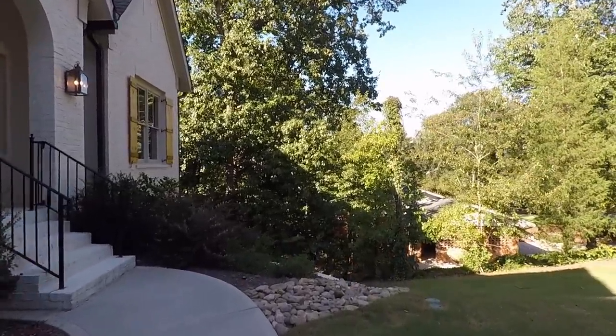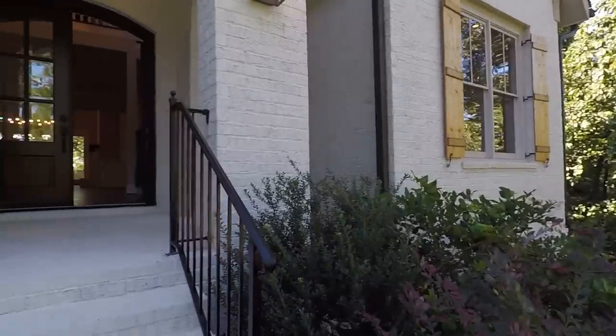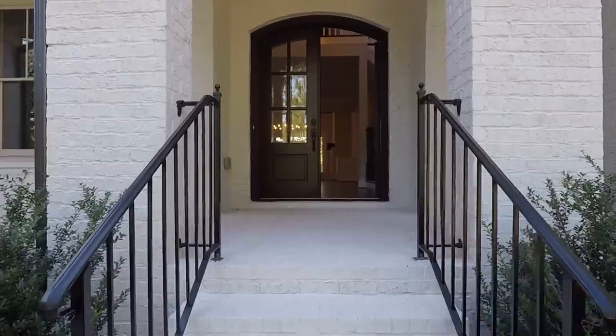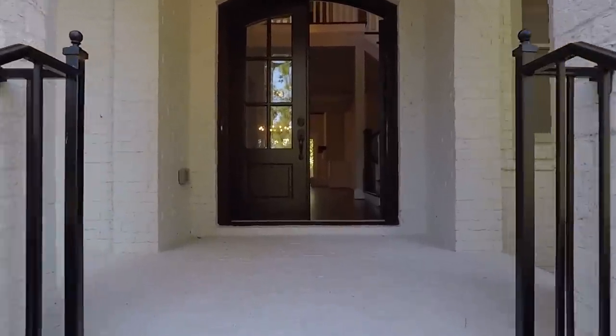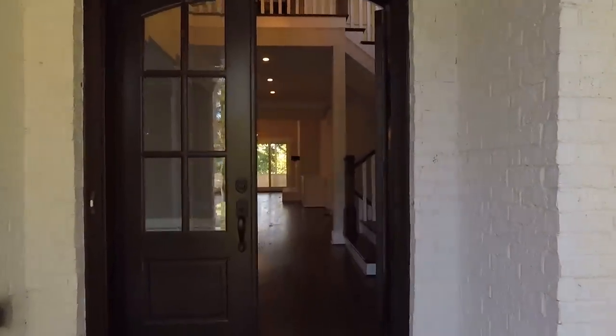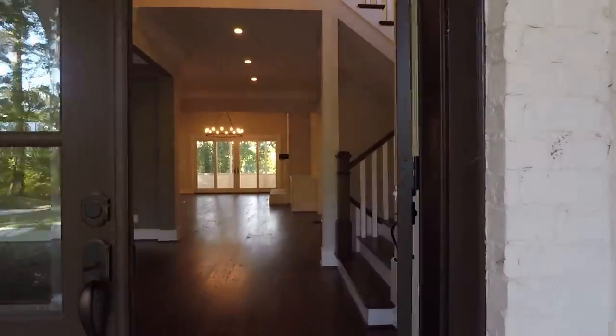So if you're looking for a new 5-bedroom custom-built luxury home on a basement, you like this home and would like additional information, please send me an email. My contact is below. And now let's go inside and take a look around.